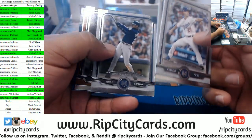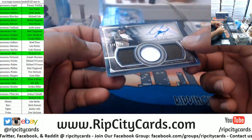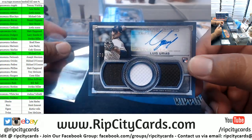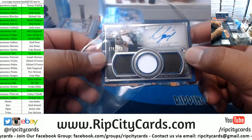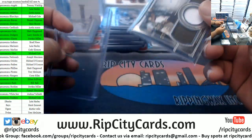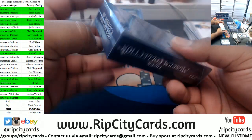Bueller Dodgers, Martinez Red Sox, Griffey Jr. Mariners, Clemens Red Sox. Luis Urias, rookie autograph, /299. Rookie patch auto for the Padres. 4:30 in the morning. That's not too bad.